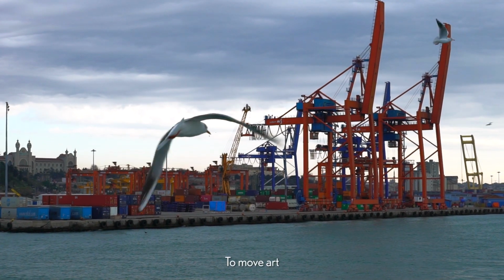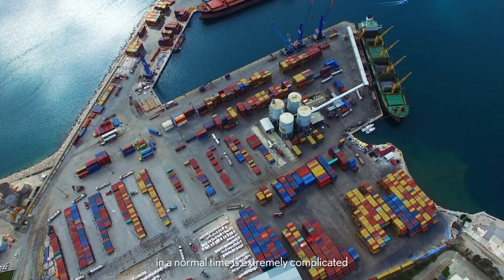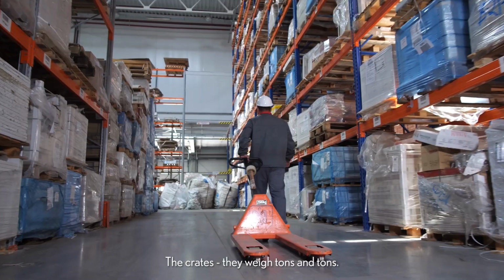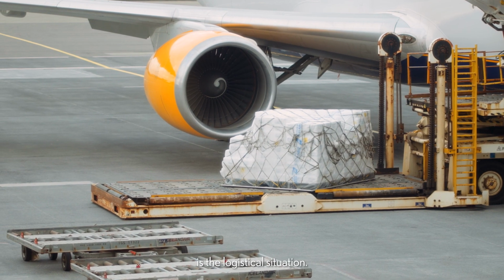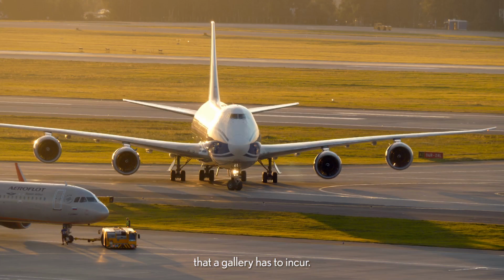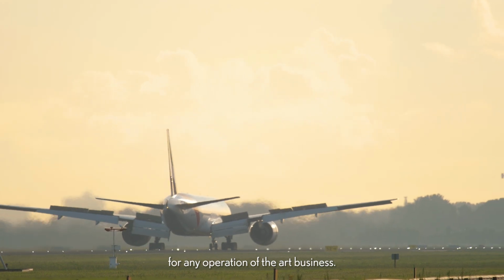To move art in normal times is extremely complicated and extremely costly because they are extremely well protected. They have crates, they weigh tons and tons. So to move them by cargo plane, the logistical situation is a big cost that a gallery has to incur. It is a big cost for any operation of the art business.